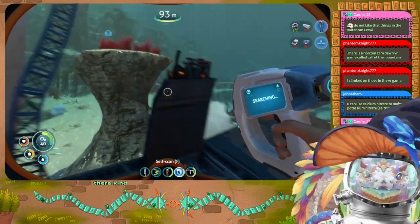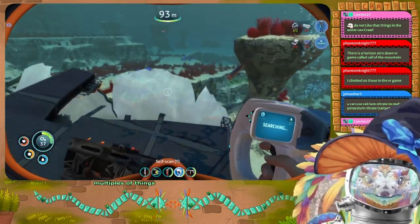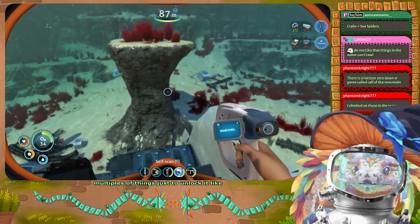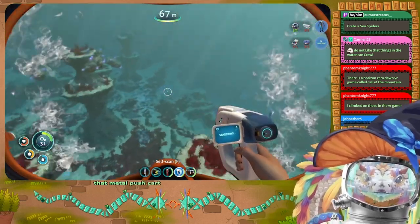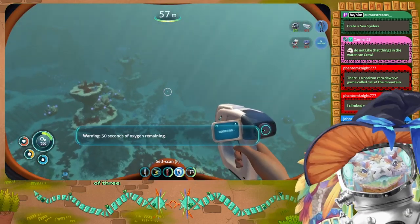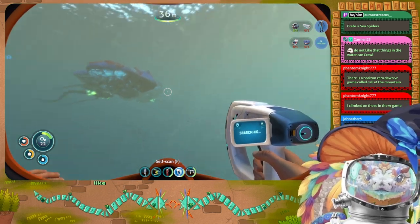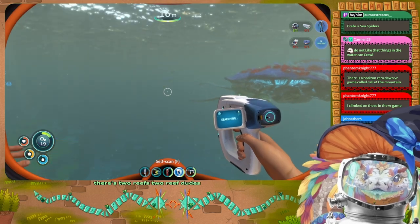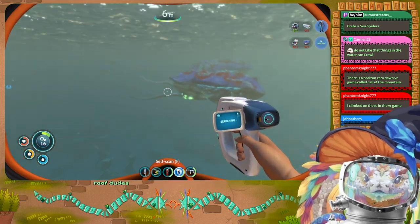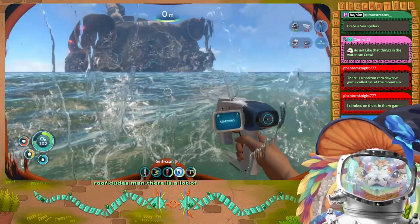Kind of weird that it's making us find multiples of things just to unlock it. Like with that metal pushcart thing, like one out of three. Oh, there's two reef dudes. Three reef dudes? Man, there's a lot of reef dudes.